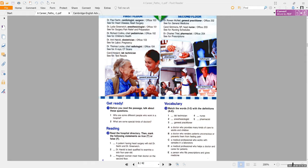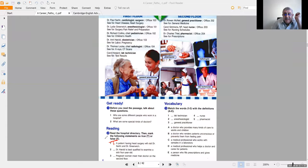Okay, now for question number one. A patient having a heart surgery will visit Dr. Sartin and Dr. Greenwich. So is that true or false? Yes, very good. This is true. Number two, Dr. Harold is best qualified to examine a sick four-year-old. No, this is not his business. So this is false. And finally, pregnant women meet their doctor on the second floor.